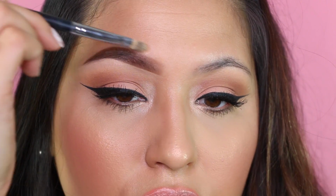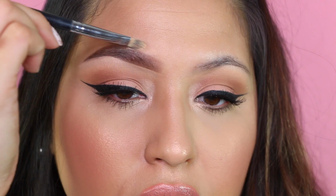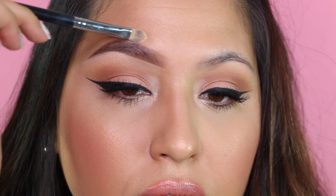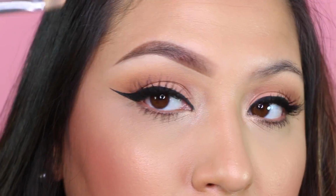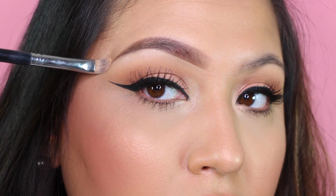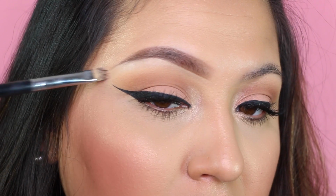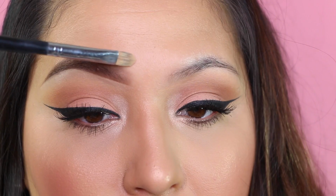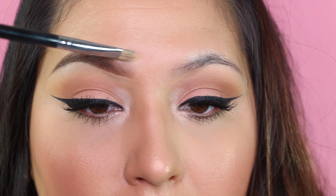I usually don't start right at the edge. I kind of like starting towards the middle, just in case I did end up picking too much product. And now I'm just gonna start carving around right here and bringing it all the way down. And it helps crisp out that tail, and you can kind of just erase whatever end you don't want. Front area, very little product again. Just take your beauty blender and just blend it out and then just set it again right there.